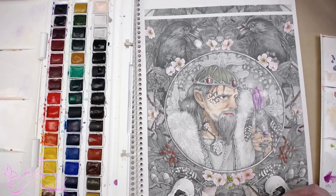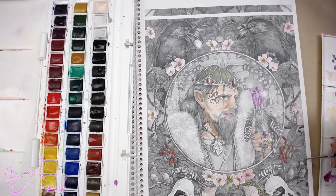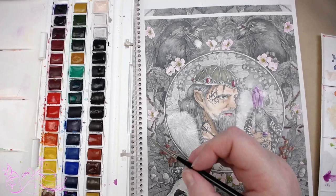I'm going to do the vines here, that colour. Kind of want them to stand out a little bit if I can. Because it's so grey, I like to use the brighter colours with it so that they stand out. Some more down here. There was a couple over here as well.